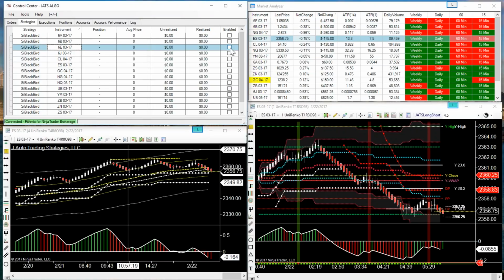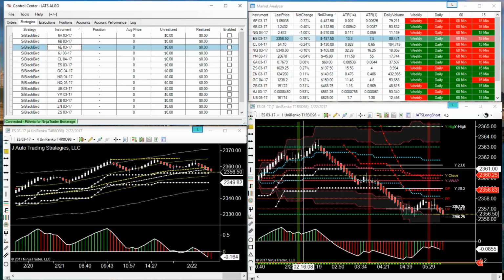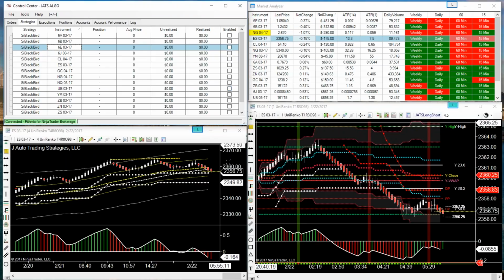All you have to do is enable it when you want the strategy to turn on. You just click that and it will start taking trades, and you don't even need the chart up. So here we can practically go chart free pretty soon, and that's really what I'm going to get to.